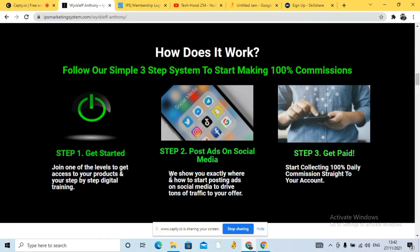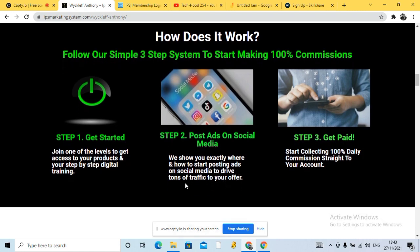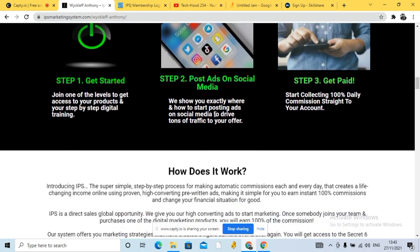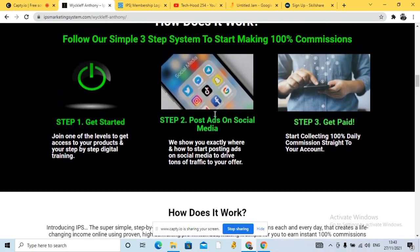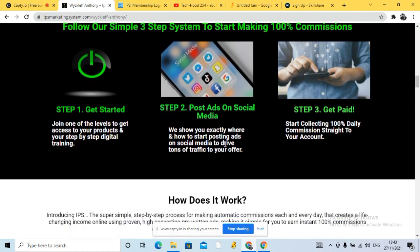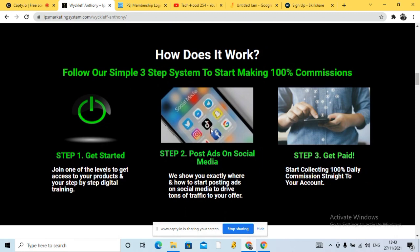Inside, you get to know. All right, it says here, we show you exactly where and how to start posting ads on social media to drive tons of traffic. Hey, you're already on social media platforms. You're already on Twitter. You're already on Instagram, Snapchat, Facebook, WeChat, all these platforms that you're on. But are you monetizing them? This is the perfect time to monetize. And guess what, guys? If you decide to join IPS with me, I'm going to show you many other places where you can post these ads for absolutely free, all right?